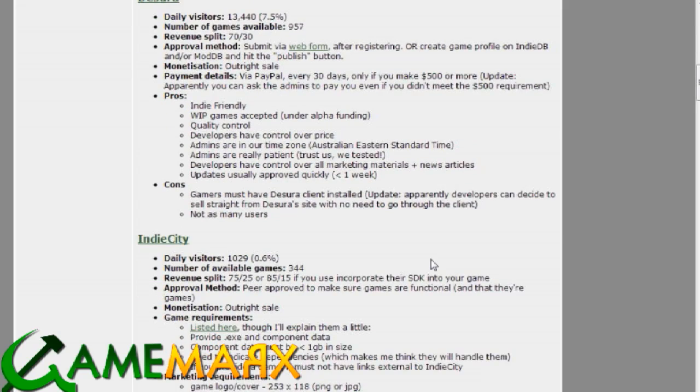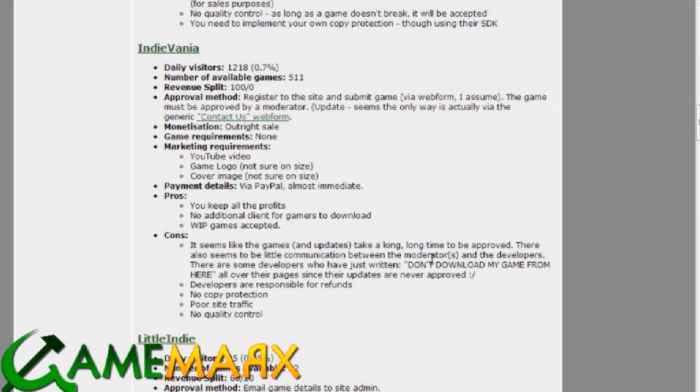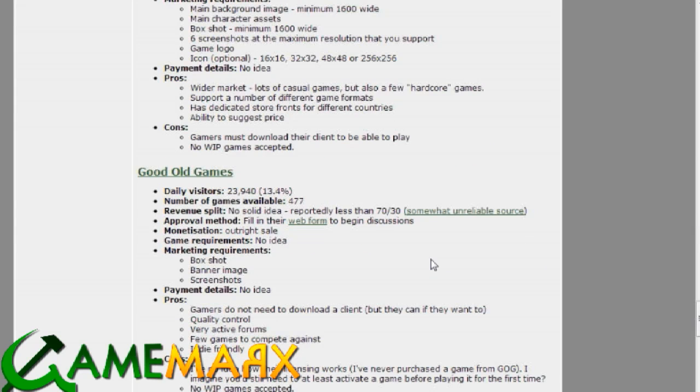They cover Indie City, Indievania, Little Indie, Gamersgate, Amawo, never heard of that, Impulse Driven, not heard of these, Beamdog, Gamehouse, Green Man Gaming, Wild Tangent Games, Good Old Games. Good Old Games has quite a large article.